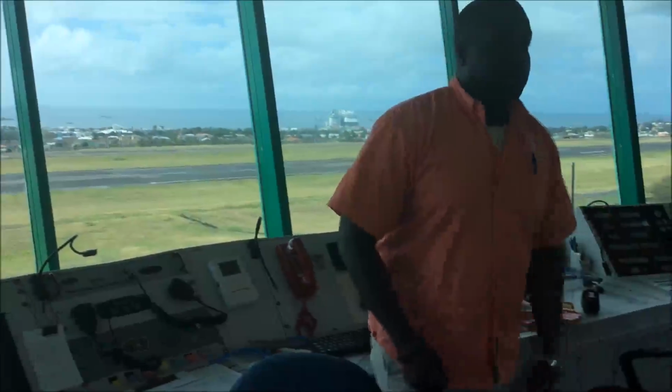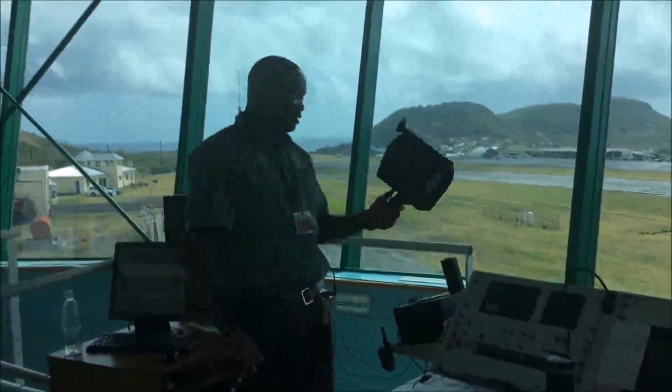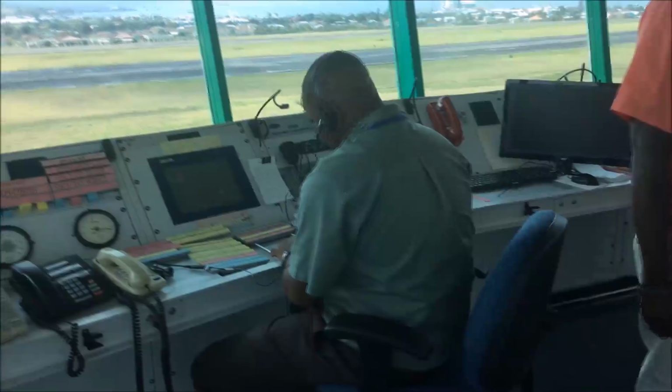You have a main generator and a backup generator. And that is? Different colors. It's a signal gun. There are different signals for things on the ground as well, to tell them to stop walking.